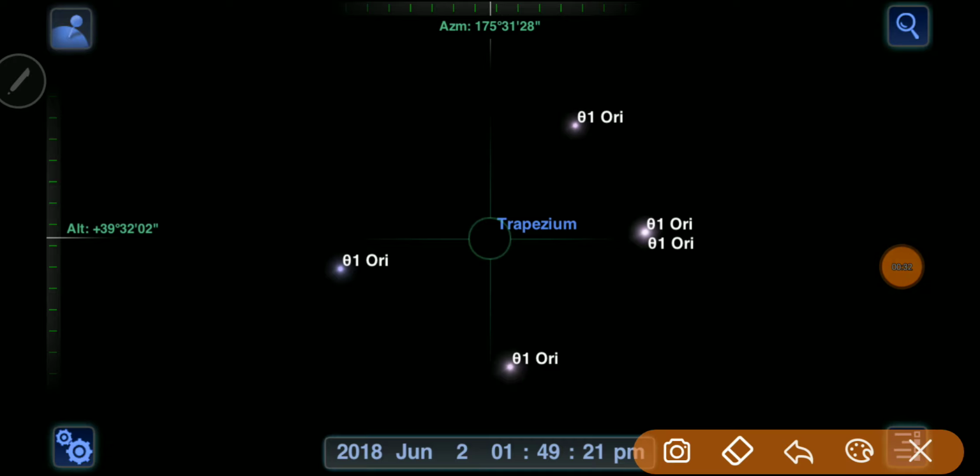Okay, folks, and here we are. We're in my Redshift app, and we're in the Trapezium Open Star Cluster. Now, I just showed you what the Nemesis system looks like. Here's the Trapezium.